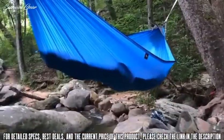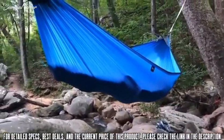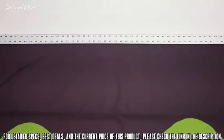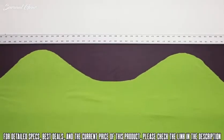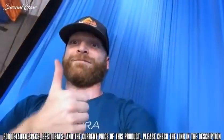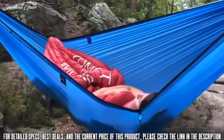To create this ultra-flat lay, we started with the pattern of the hammock body. Rather than sewing up a rectangular piece of fabric like everyone else, we invented and perfected a wave-shaped pattern that naturally creates a space for your head and your feet, so you actually lay flat. Laying flat is just the beginning.